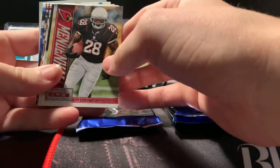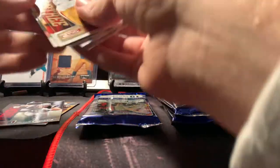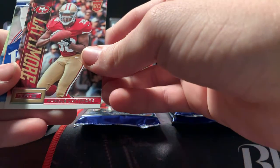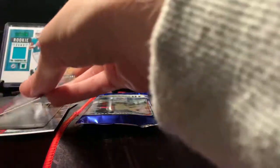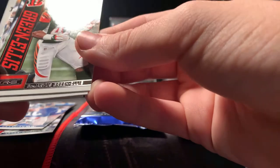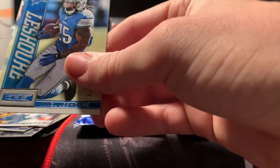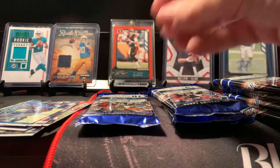Alright, so we got Rashard Mendenhall. Really nice right there. Danny Amendola. Michael Crabtree. Matt Schaub. NFL Nation Jimmy Graham. Marcus Lattimore, rookie card. We got an Eli Manning. BenJarvus Green-Ellis, I've never even heard of him. Philip Rivers. Michael Lashore. That kid's reporter, that is Super Bowl 43, where Pittsburgh got beat.